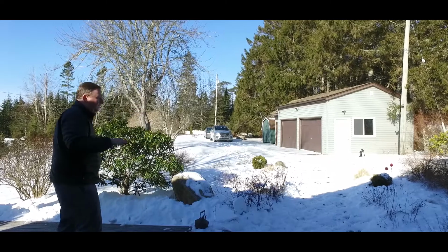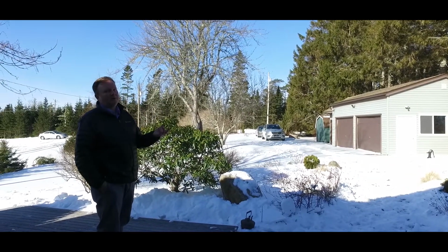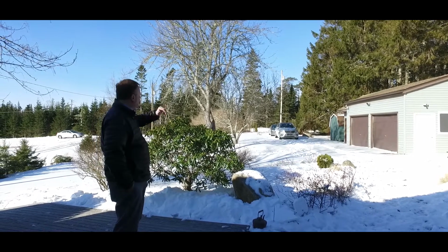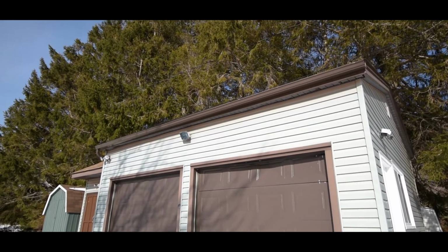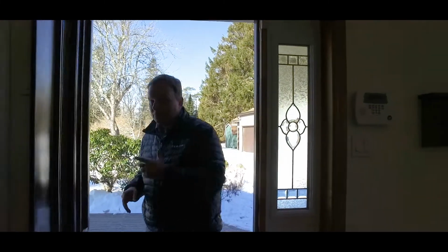The lot itself is great. Of course, it's snow covered today, so you really can't see it. But I've been here lots and it has a really great landscape front yard and backyard. It's a level driveway in. Of course, we've got a double detached garage, which is really functional, and two sheds. We've got a nice little deck here, which is great if you want a little bit of shade.